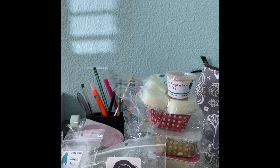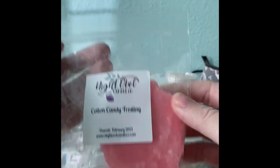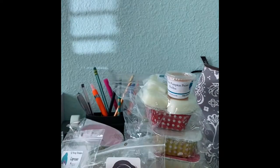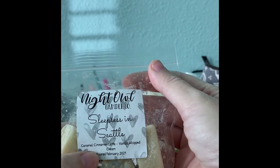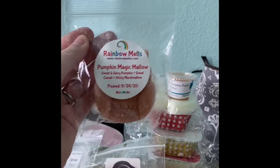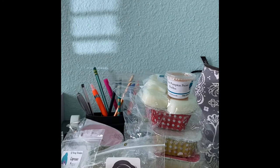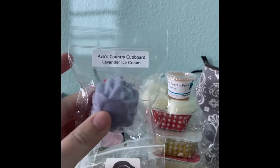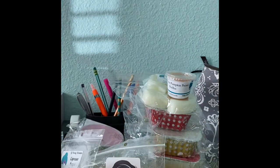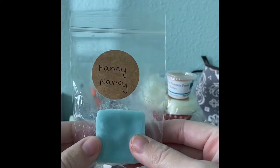And then from Night Owl, I have cotton candy frosting, strudel and spice, frosted sugar cookie, Sleepless in Seattle, which is cinnamon, caramel cinnamon latte, vanilla whipped cream. And I do have one more Rainbow Melts Pumpkin Magic Mallow. And then from Ava's Country Cupboard, I just have samples from her in this one, which is lavender, ice cream, and carnival treats. I do think that I need to make my May basket all of the samples that I have. Fancy Nancy.